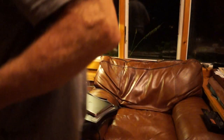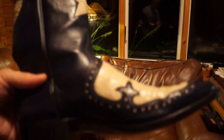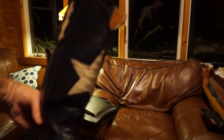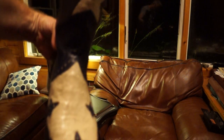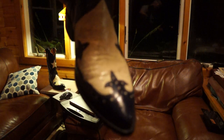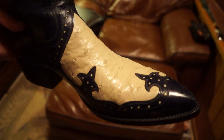Again, I'll give you a little close up on the boot, hopefully. See the craftsmanship on the boot there. The star, and you can see the ostrich in there. Yeah, isn't that beautiful?